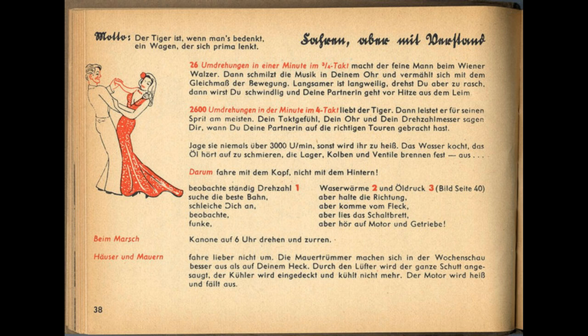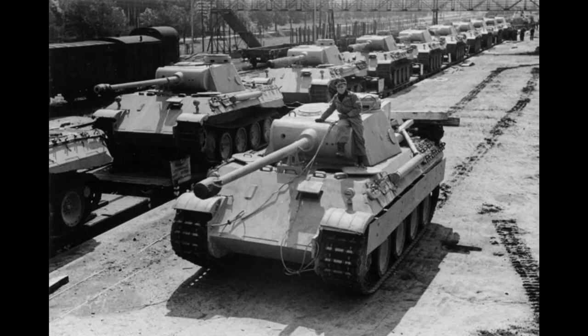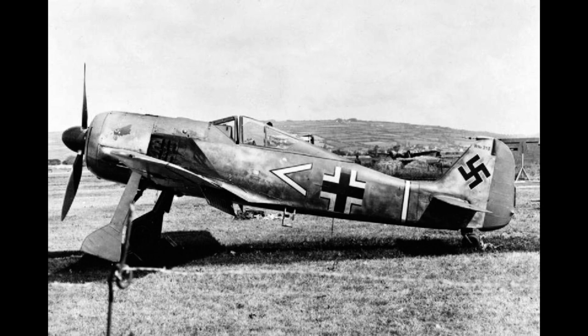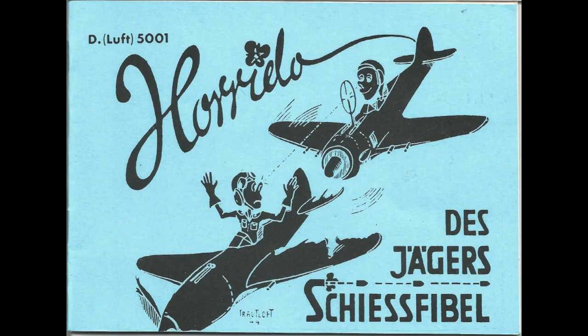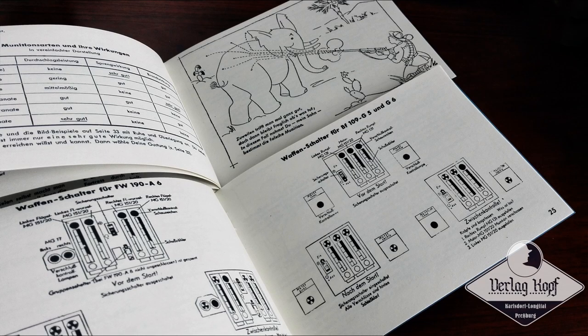The Tigerfibel also had a counterpart, the Pantherfibel, which is basically the exact same, except the Pantherfibel is about the Panther medium tank. There was also another Fibel, or primer, Fibel means primer, for the Focke-Wulf 190 called the Des Jäger Scheiße-Fibel, which is also written in a similar style. Just like any military, the Germans had a lot of different Fibels. They had Fibels for the Kar-98, MP-40, Luger, and many other weapons.